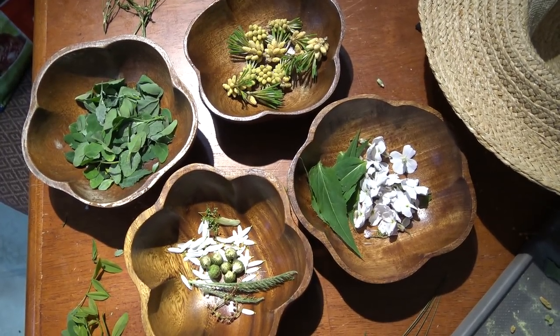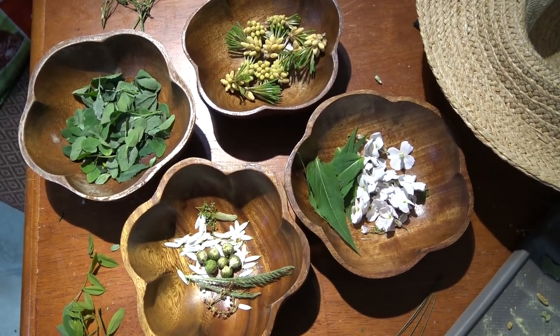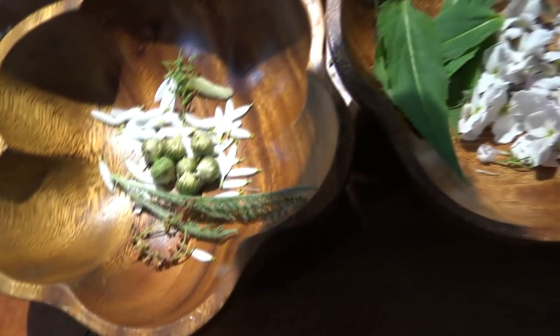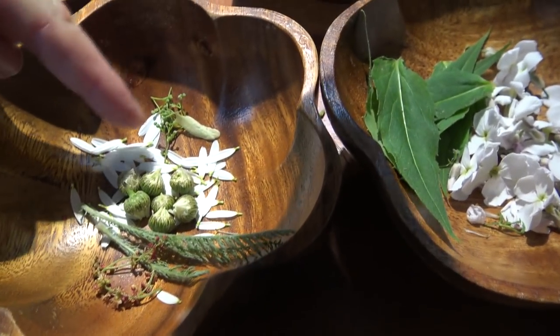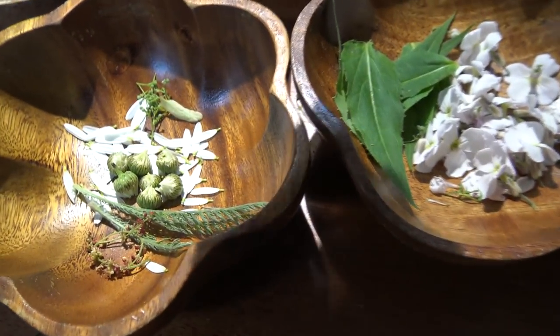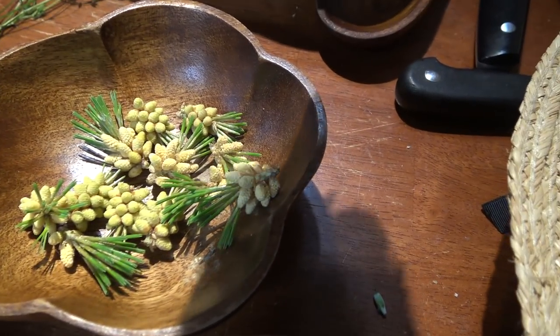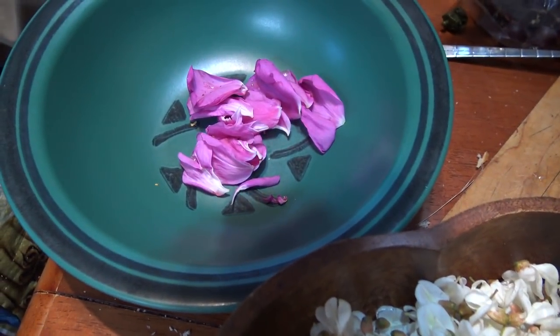And there are some greens that were picked, but do not require processing. Just some fresh greens for salad. Little tiny basswood flower buds, daisy petals, daisy buds, lamb's quarters. Little pollen pockets off of pine trees. Dame's rocket. Big bowl of black locust blossoms. And some early rose petals.